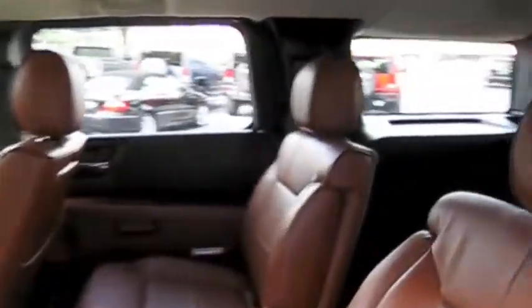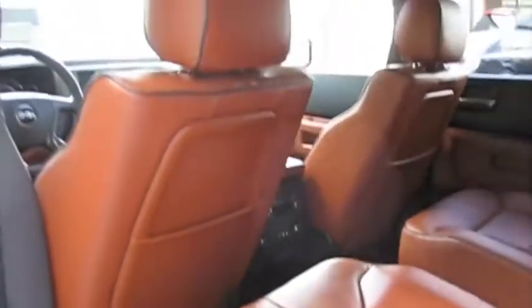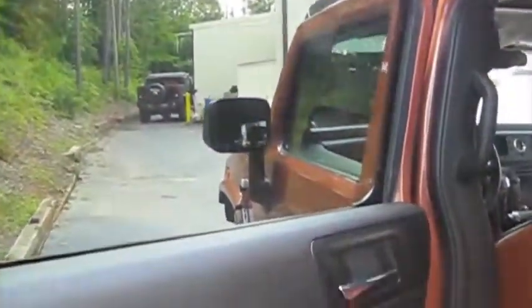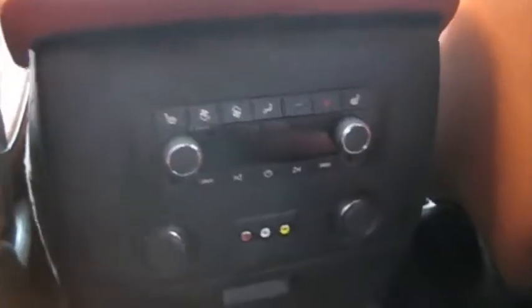Captain seating. Trimmed in the same leather, of course. Seats also fold. Pull this lever and pull this seat down, it'll fold flat. And we'll go ahead and hop on in. Good leg room, rear heated seats, climate control, auxiliary input and cup holders, rear entertainment system.